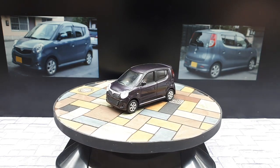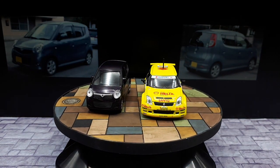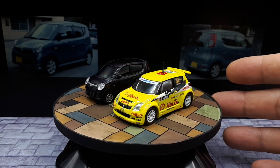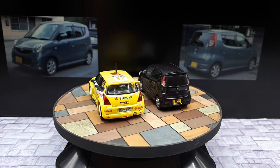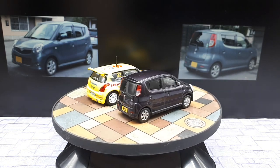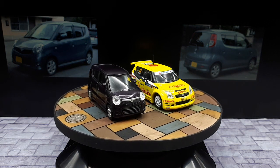Alright, let's compare to the normal vehicles, because I think a lot of countries don't have K-Class cars. But they probably have a Suzuki Swift. I think those are sold globally. Granted, this is a race version. It's made by a brand called CM's, and this is a rally version, a 1600cc Swift. But it's much bigger than this K-Class thing. I don't know if you'd call this a van or a car. Okay, you can see how narrow it is.